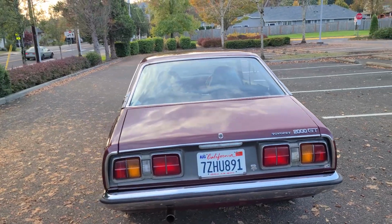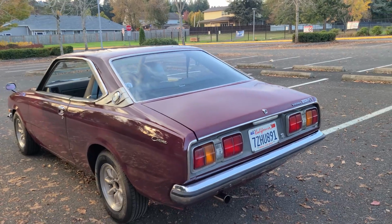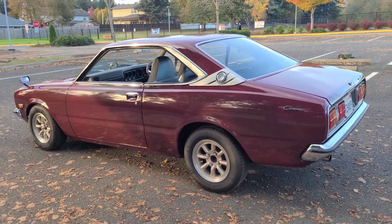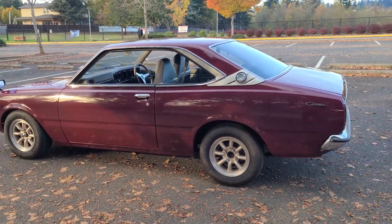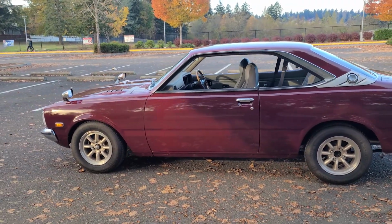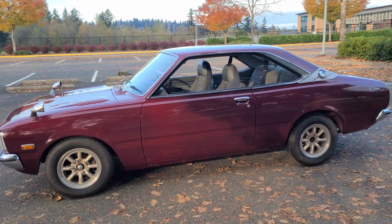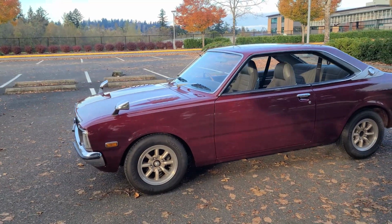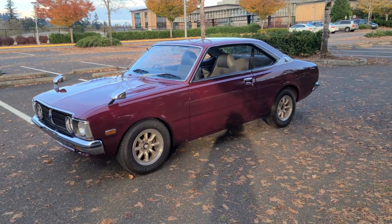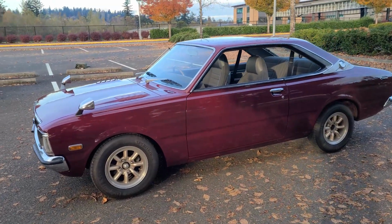This one is finished in the original maroon, red, burgundy paint. It's powered by the 18RG engine, which was Toyota's flagship motor throughout the early 70s to the early 80s, when it was replaced by the 4AGE. It's a dual carbureted, dual overhead cam engine.